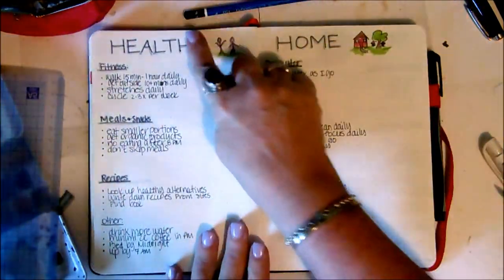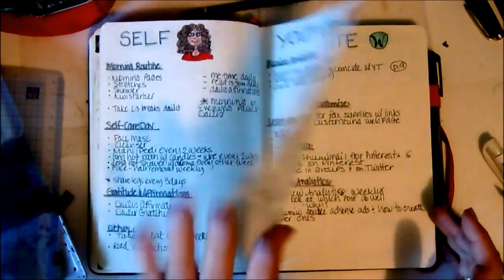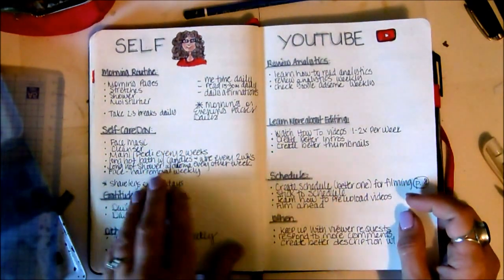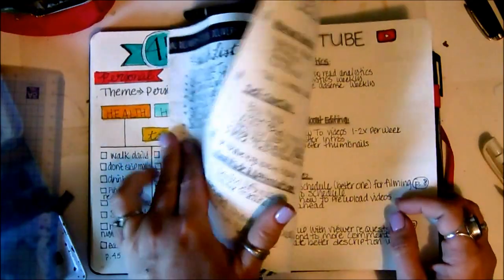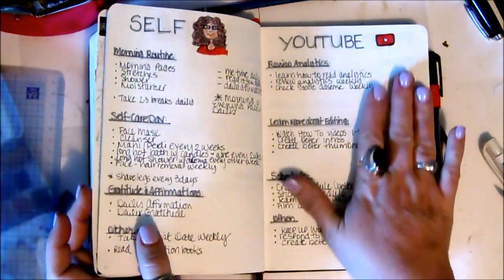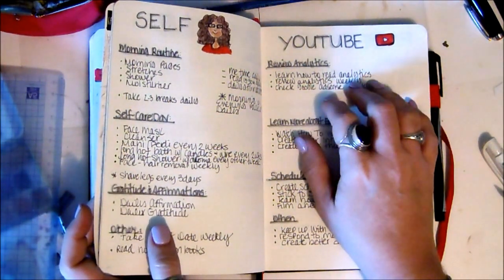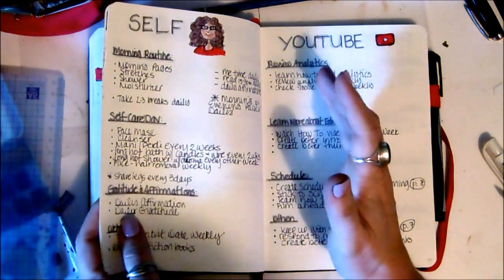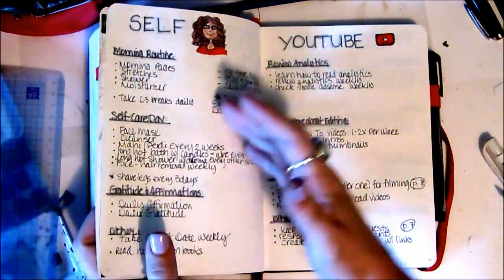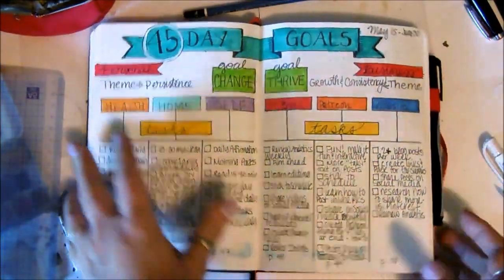So I broke them down this way: health, home, and I have them in sections. Self, YouTube, you see the sections. Patreon and the website, and that's it for now. Because I think the next time I do this, I'm going to put dashes here, and this way I can look at these and, for the week, break down what I need to do with some of this stuff. Like for YouTube, learn how to do something new for YouTube every week. For myself, pick a certain thing and focus on that one thing for myself every week. Focus on something different, but still having the self-care days on Sundays where I focus on that routine of self-care. So that's it for that one.